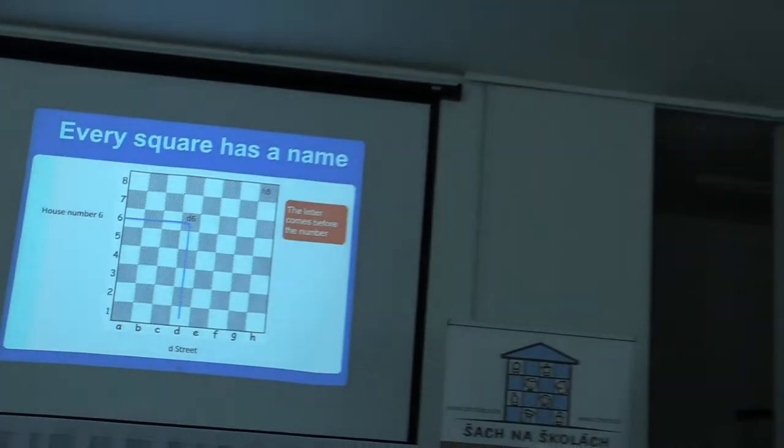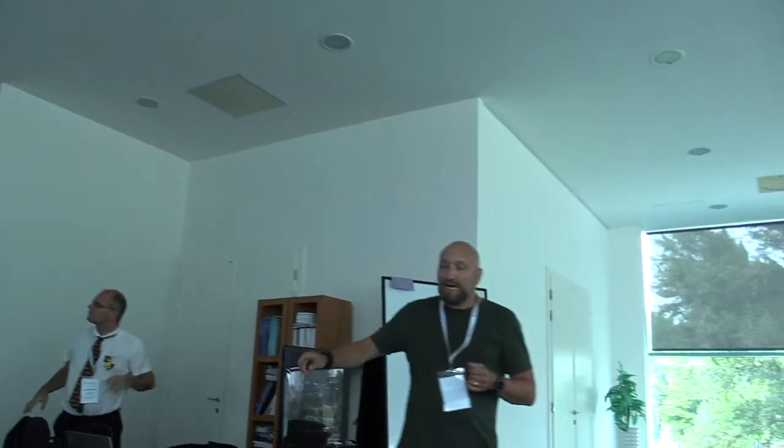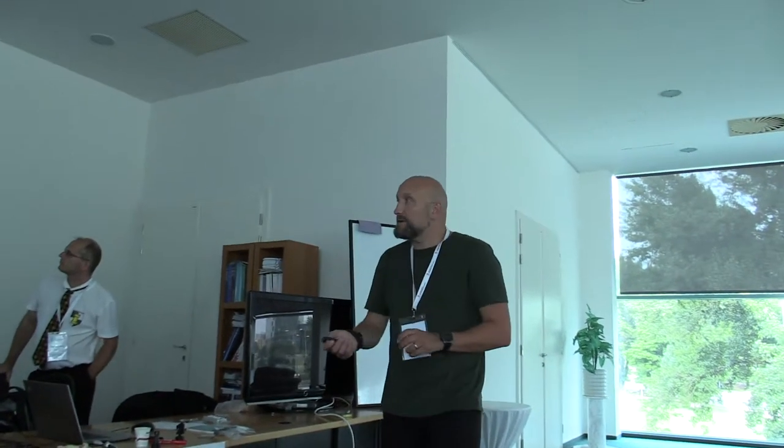But then I say, okay, look at this. This is how I teach them. I say that this is the A street. This is the B street, C street, D street, and so on. And this is the number of the street. And I ask the children, where do you live? At least in Sweden, we have the name of the street first and then the number afterwards. I don't know how you have it in Slovakia or in the other countries, but it's the same. Then all children know, first you say the name of the street and then the number of the street.